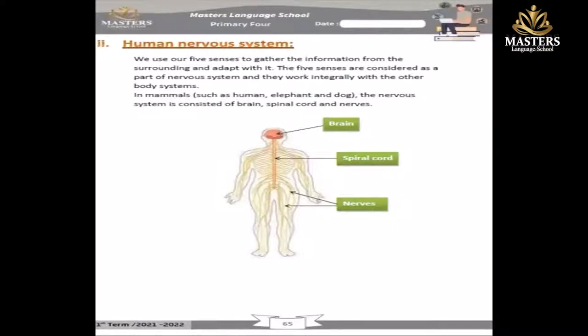And now with the human nervous system. We use our five senses to collect information from the surroundings and adapt to it. The five senses are considered part of the nervous system, and they work together with the other body systems. In mammals, such as humans, elephants, dogs, and cats, the nervous system consists of brain, spinal cord, and nerves.